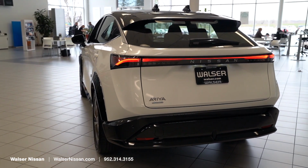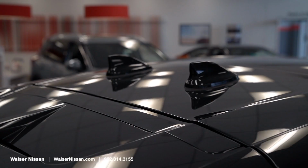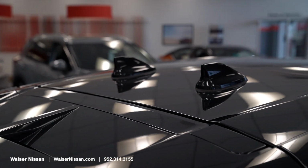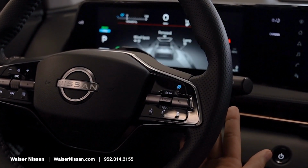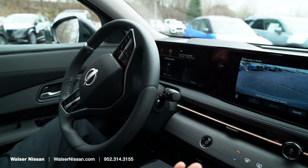And looking up top here, when you see the dual shark fins here, that means that this vehicle does come with Pro Pilot Assist 2.0. That means hands-free driving on HD mapped highways, as well as self-park.